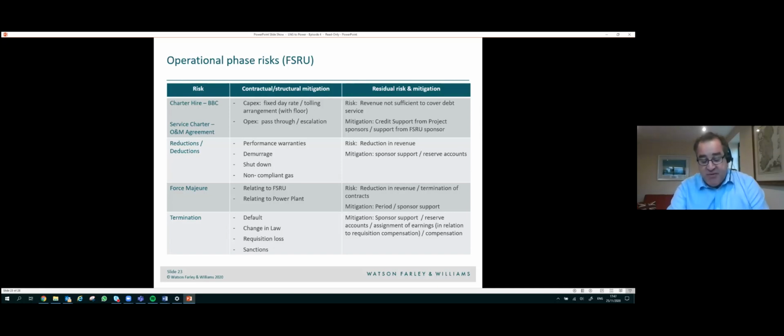However, each party is generally only liable to obtain the relevant permits that are in place and that are required at the date of the charter, and there will be a separate regime for addressing authorizations required as a result of a change in law or which constitute an event of force majeure, and we address these issues in the next slide.